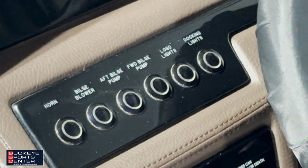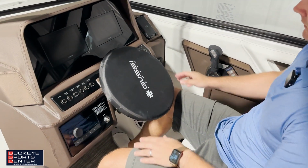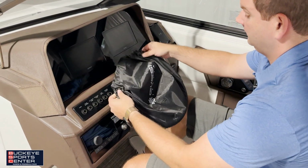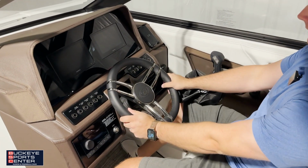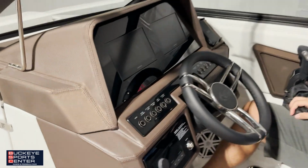So again, modern digital dash, backlit lights, backlit switches, premium steering wheel, nice little steering wheel cover. Again, really cool, great kind of cocoa trim on the boat.